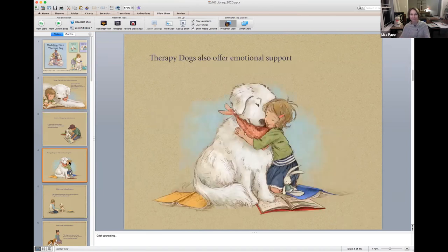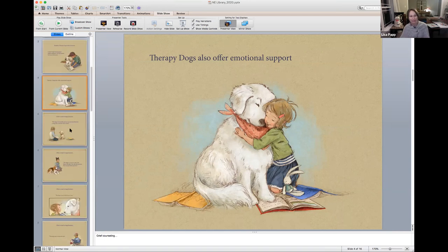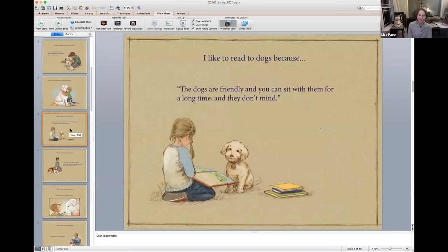It was nice. And it's not just for academics. I mean, it's wonderful for struggling readers, but also guidance counselors will use therapy dogs for grief counseling. They'll call them in if a child's just having trouble adapting in school. It's just a great thing. The dogs aren't just for learning math or learning reading.